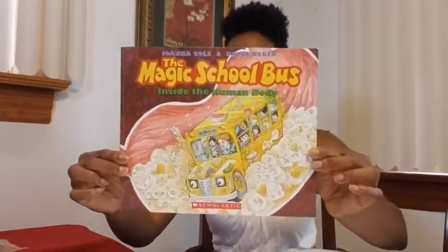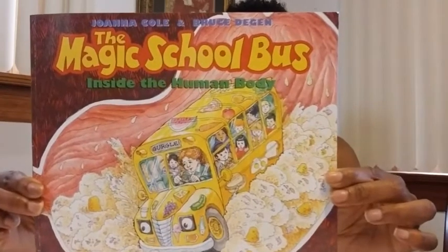We are going to be reading about our bodies, and we're going to learn about our stomach and how, when we eat food, it turns into energy to fuel our bodies. Does anybody know how our food breaks down in our stomach? You do? Well, you're going to really love this book then, because we're going to talk all about it. All right, let's get ready and let's dive in. We're going to read The Magic School Bus Inside the Human Body.